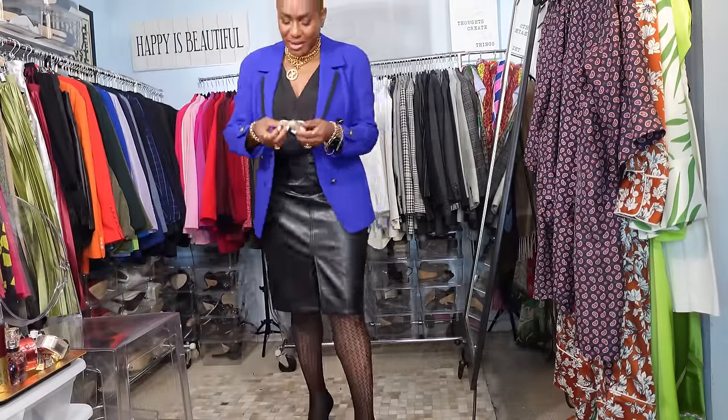You know, now I'm looking, I'm thinking I should have worn, not tights, but maybe dark black sheer hose. But you know what? This is what we're going with. I don't have the time to take off the boots, take off everything, put the hose on. I should have worn black sheer hose.